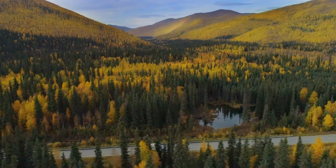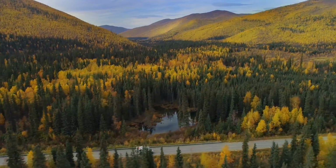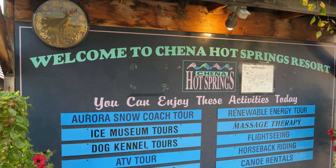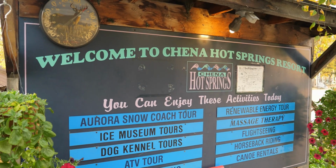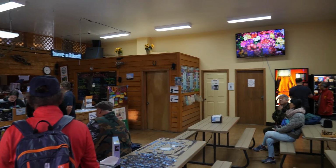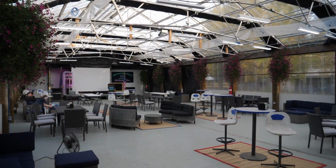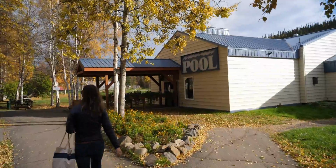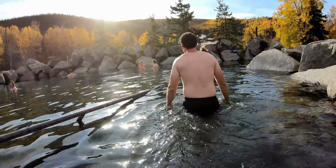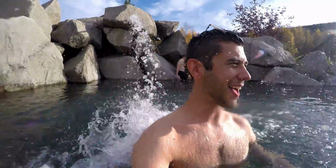We continued our drive to the geothermal-powered Chena Hot Springs Resort at the end of the road, about 60 miles east of Fairbanks. Hot geothermal water is used here to generate electricity, heat buildings and greenhouses, and of course, soaking. We had come to enjoy these Alaskan hot springs that are a popular destination year-round.